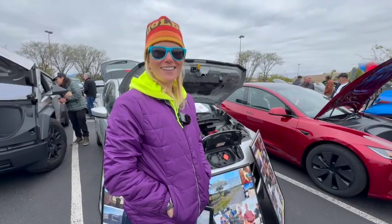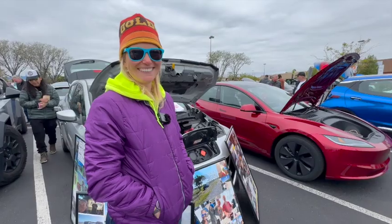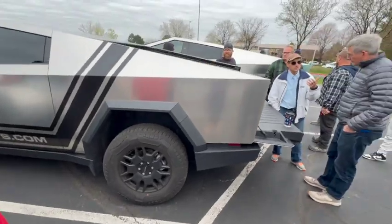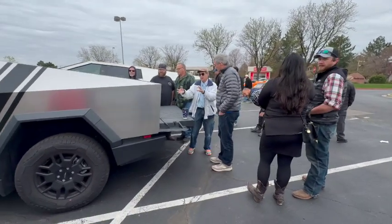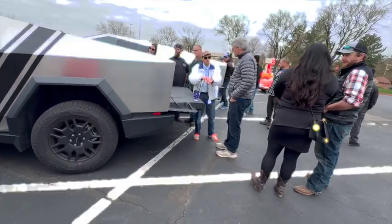Hi, we are at Cars and Coffee in Lafayette, Colorado. Apocalyptic. It always attracts all the people. I love it. Whether you love it or hate it, it's a perfect billboard.